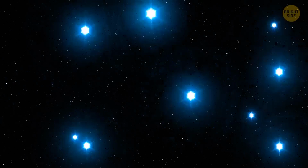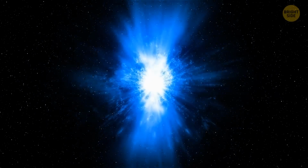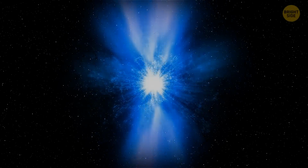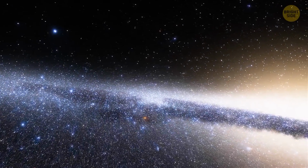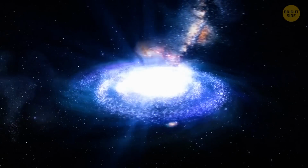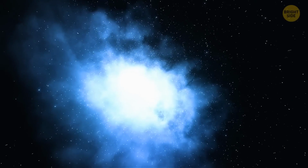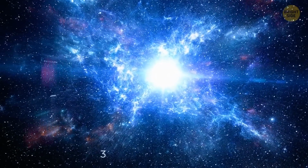Fast radio bursts are blindingly bright bursts of radio waves. They pack as much energy as our sun produces in days, but last mere milliseconds. Most of these fast radio bursts come from far, far beyond the Milky Way. But recently, astronomers have detected some originating in our home galaxy, and their source is a magnetar just 30,000 light-years away from our planet.